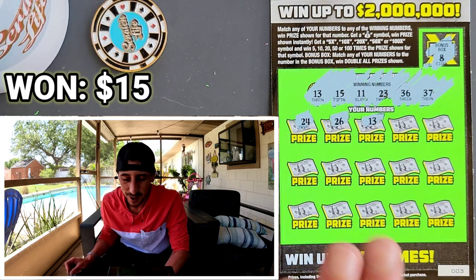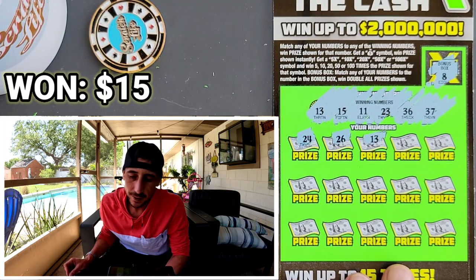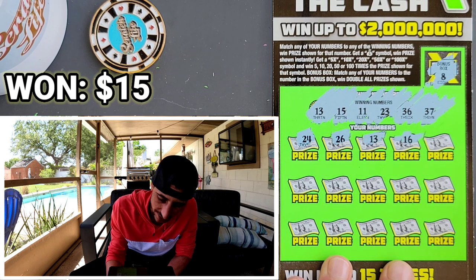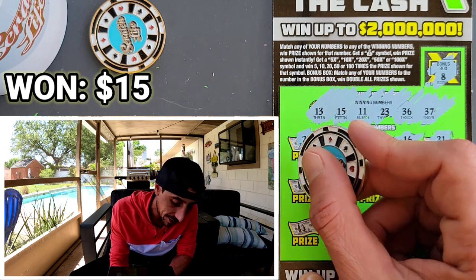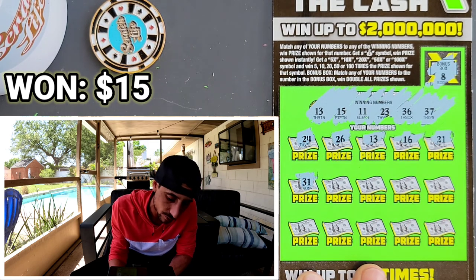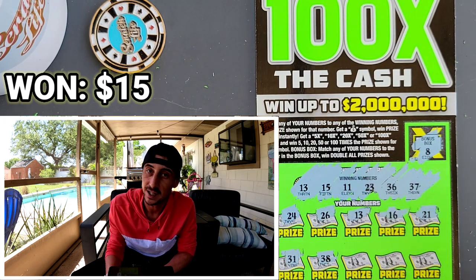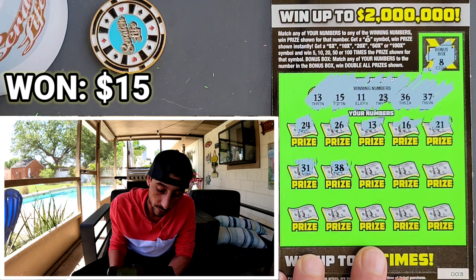We're off on a pretty good start, man. Whooping the odds so far. 3.4. Four tickets. We're at two wins. We got it. Sweet 16. We got a nice little 13, man. Boom. 21. Now, single smash would put us in potential 31 of the jackpot. What if, man? It is a $2 million jackpot. What if, dude? What if?